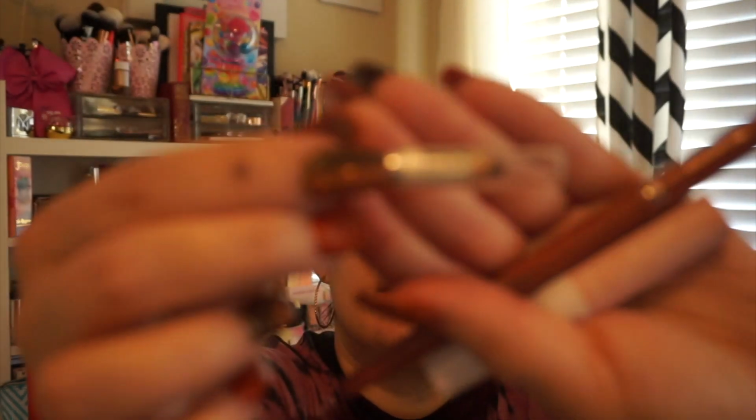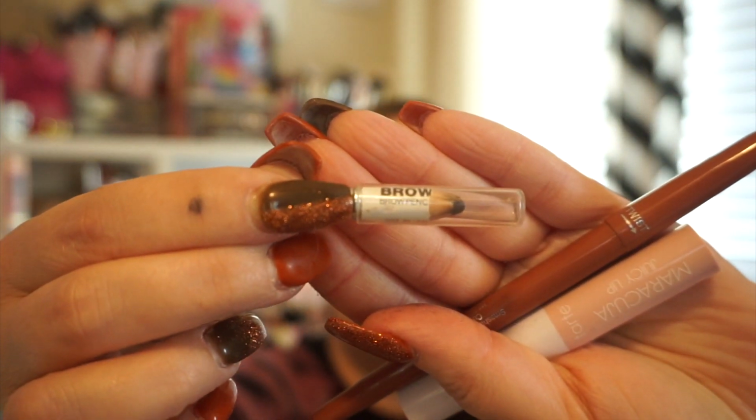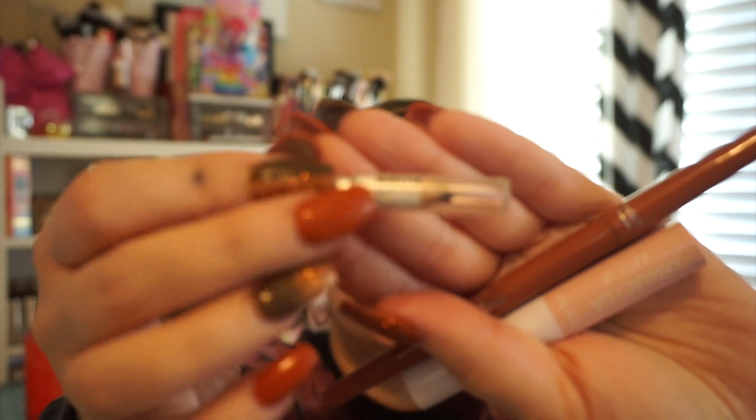This is my Wet n Wild brow pencil, and there it is there. There is a little bit there, but I cannot use it or sharpen it anymore because of the metal right here. So I just figured I'd be done with it. It was nice. I did enjoy it, and I would repurchase it.